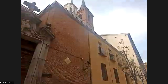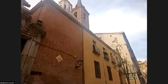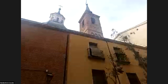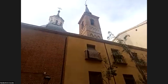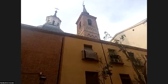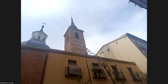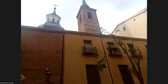Is this church over here? But what I really want to show you, I don't think I can zoom in. Okay, what I really want to show you is the tower. Do you see the tower? It's like a different style. It doesn't look like the typical churches in the rest of Europe. And this is a style, it's called mudéjar, with the arches. I don't know if you can see properly. A little bit, can you see? Well, yeah, you can see. Yeah, so the style is called mudéjar.